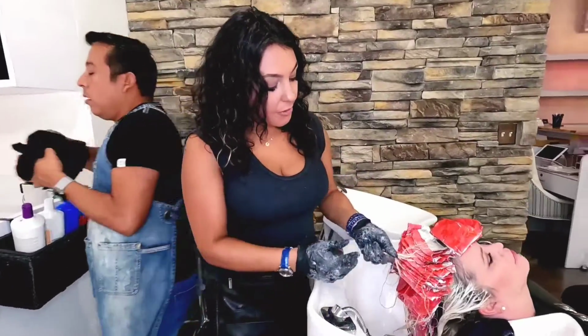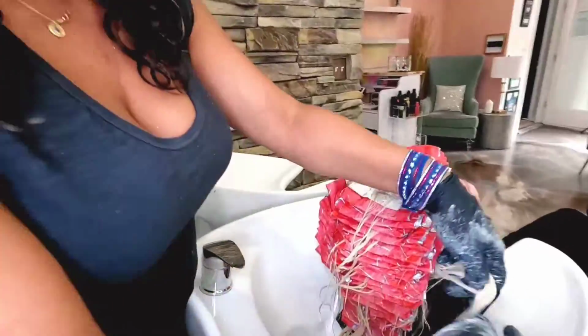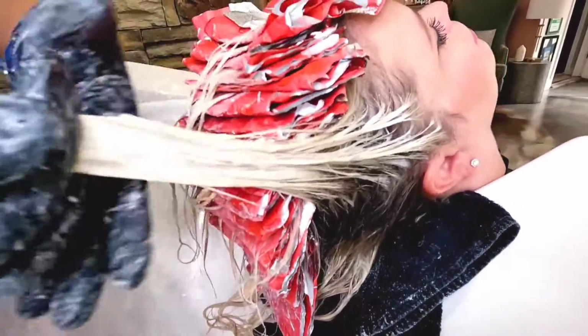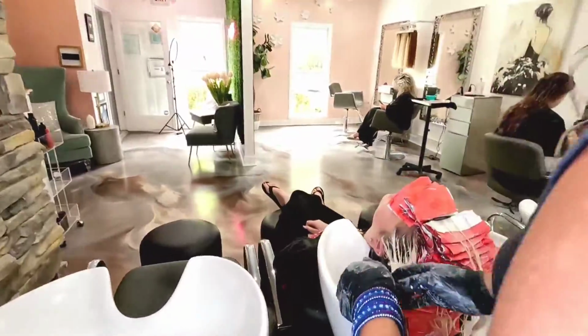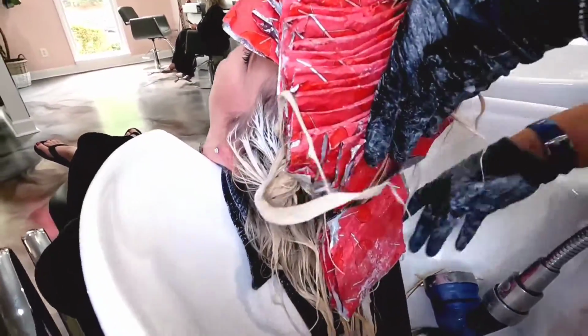All right, so I have gone through each and every single foil, and what's outside of her foils, I lightened as well. Again, I'm not gonna let this sit very long because her hair is very fragile, so I did take out the sides already, and I wanted to show you guys what the back looks like.